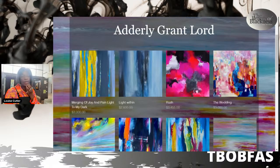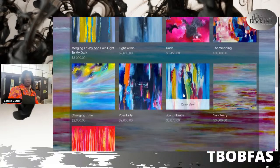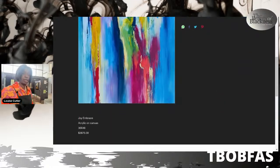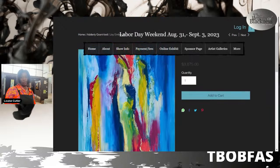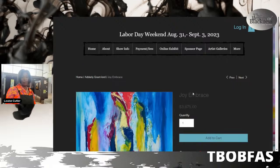So Miss Adelaide is actually out of Boulder, and she has some absolutely beautiful pieces. Here's one of them, which is called Joy Embrace. And you probably have seen some of her pieces because those are some of the pieces that I've been posting. I just love Adelaide's work. She is actually a new addition to the Beauty of Blackness Fine Art Show. And we are so glad to have her work.